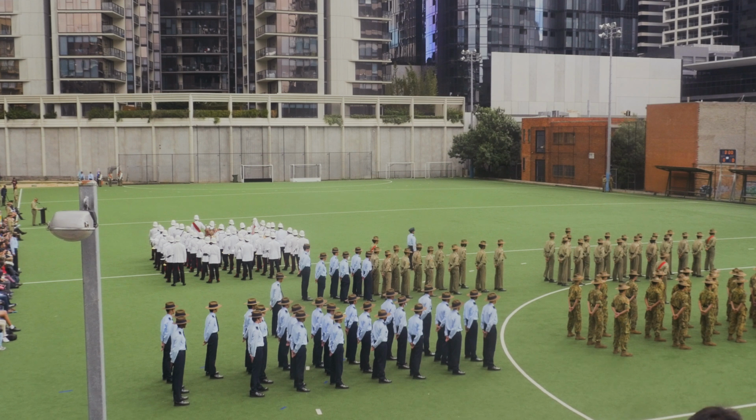Thank you to the Tatamwala Ceremonial Band. You can see by the band's incredible standard that they are much sought after at ceremonial events around the state throughout the year. Thank you.